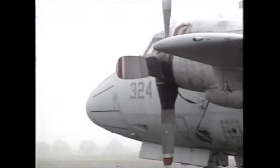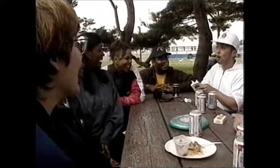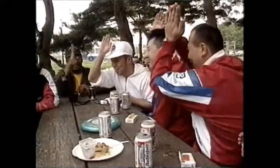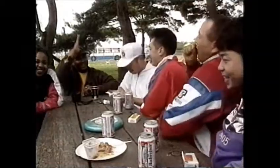Despite some nasty weather, the two squadrons enjoyed themselves at Leftwich Park. Well, I was very surprised that we would get along this good. Having a good time.